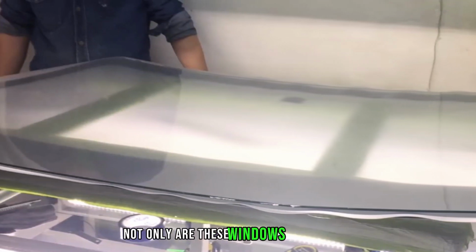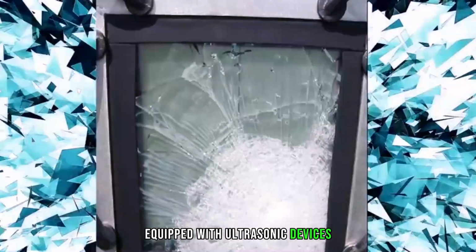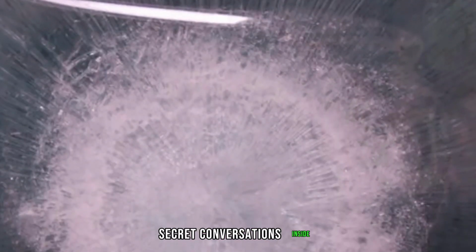Not only are these windows bulletproof, it is believed they are equipped with ultrasonic devices that prevent would-be spies from listening in on top-secret conversations inside.